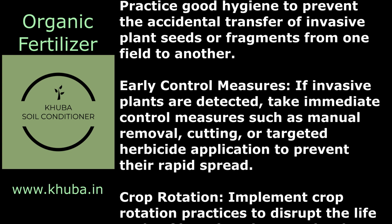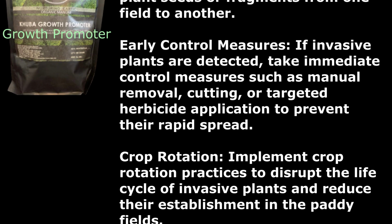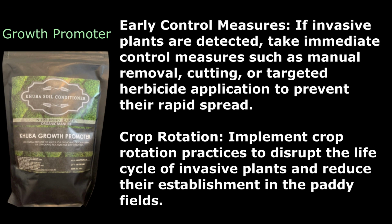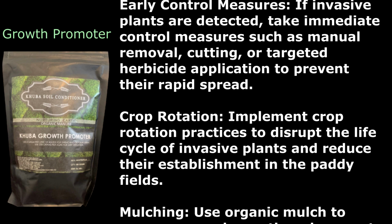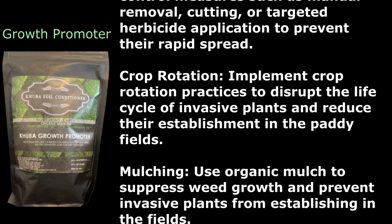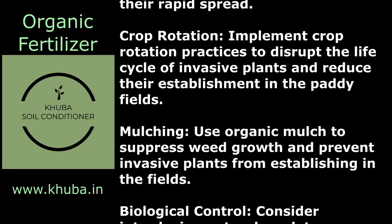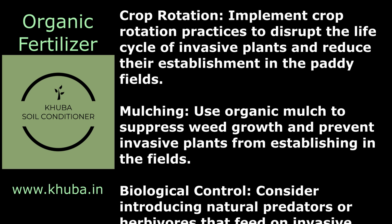If invasive plants are detected, take immediate control measures such as manual removal, cutting, or targeted herbicide application to prevent their rapid spread. Crop rotation. Implement crop rotation practices to disrupt the life cycle of invasive plants and reduce their establishment in the paddy fields.